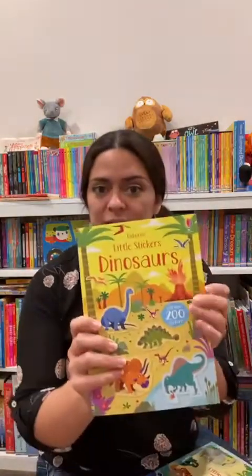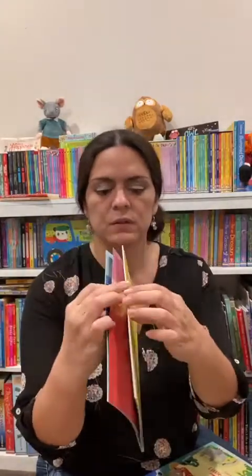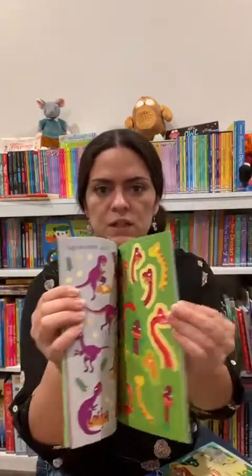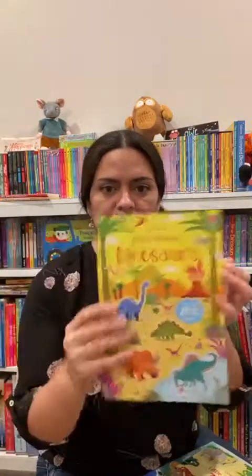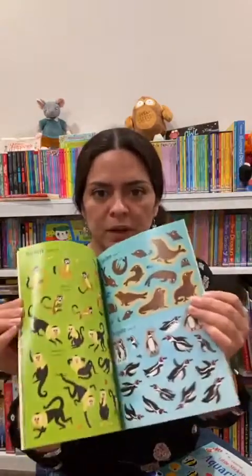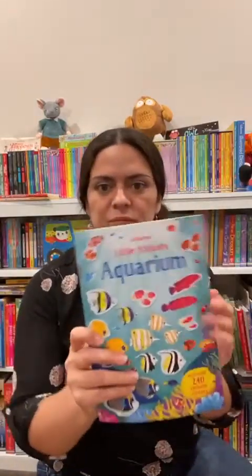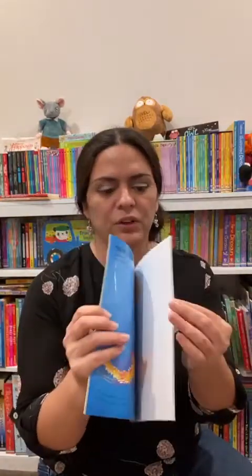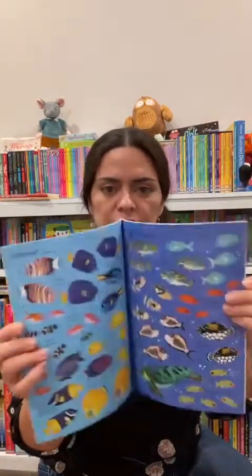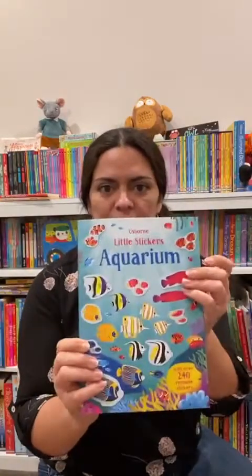And then of course, just some dinosaurs. I got some dinosaurs. Who loves dinosaurs? Lots of dinosaur stickers. Dinosaurs, zoo. These ones are always super popular at the market. So I'm loading up on them. Nice little zoo scenes. And aquarium, another popular series. Got lots of fish and sea creatures, and octopus, jellyfish, seahorses, sharks, penguins, aquarium.